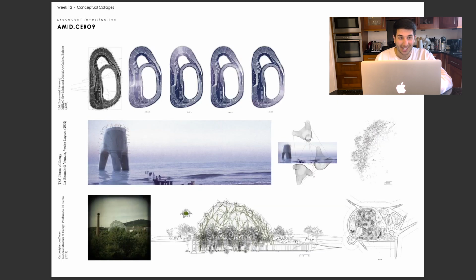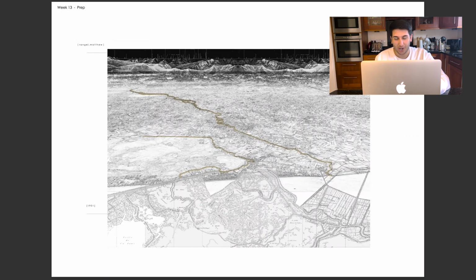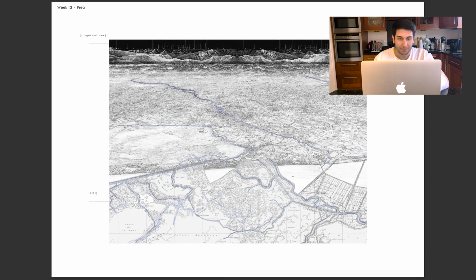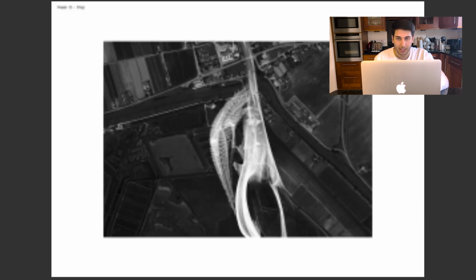And precedent investigation, again, Ahmed Zero, great precedents. Some cartography that I was making, these are really draft because these were for something like an internal studio task that we were doing. And again, the update of that. And again, some more collages that I did before the Christmas break to show my tutor.